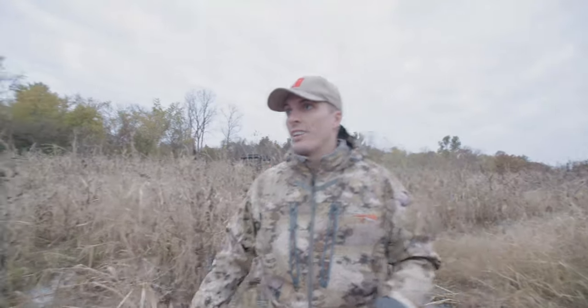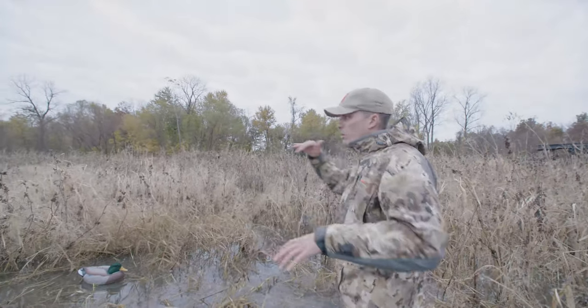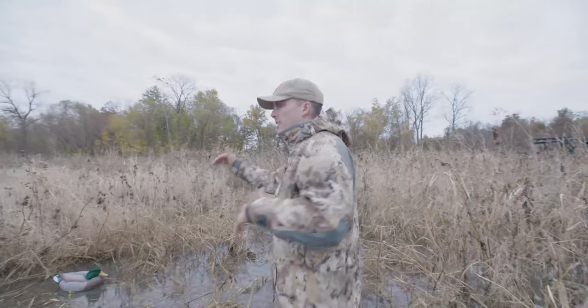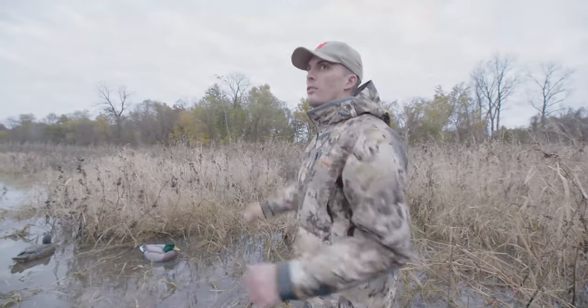Feeling good. Not a whole lot of wind to work with, but that's all right. It's a little cool. We got the motion decoys out. I'm thinking if there are birds in the sky, this is where they're gonna wanna be. So, hopefully we can make that happen.